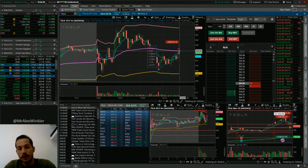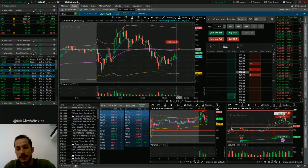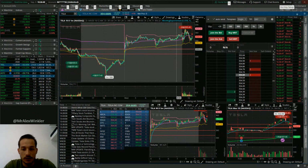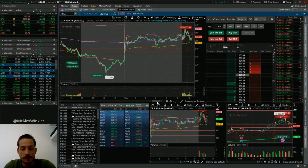So, you know, stock price came up 2% here. We had the VWAP retest. And boom, we took our profits. Pretty much that simple. So ultimately on this one, we started buying here at 330. We were talking about was big time support.